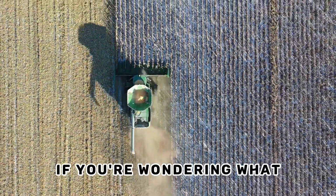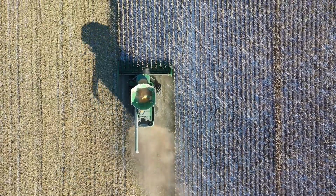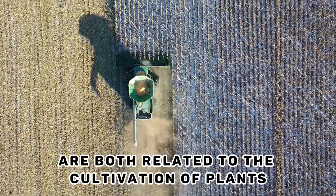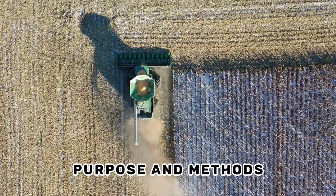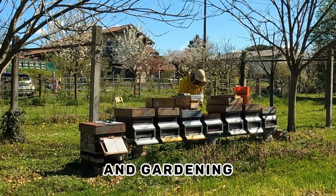If you're wondering what the difference is between farming and gardening, you've come to the right place. Let's get started. Farming and gardening are both related to the cultivation of plants, but there are distinct differences between the two practices in terms of scale, purpose, and methods. Here's an explanation of the difference between farming and gardening.